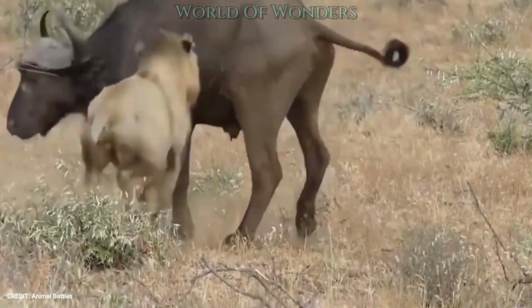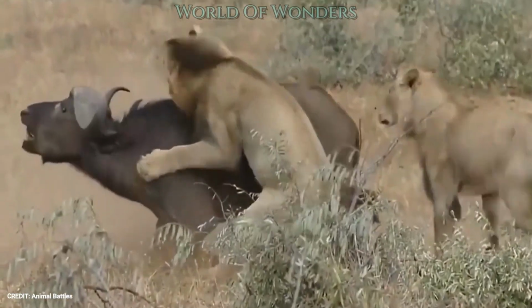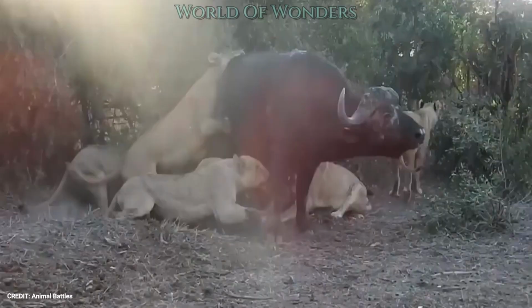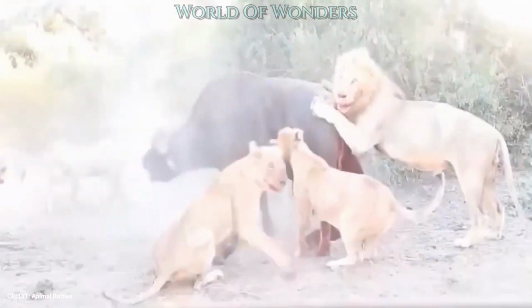Usually one lion tries to jump on the back of the buffalo and dig his teeth into the thick skin. The battle between them is just about self-ego. Who will be the more powerful between them? A couple try to attack the buffalo's neck and tail. One of them comes up front and gets him down on the knee, but nothing is going to work for them.